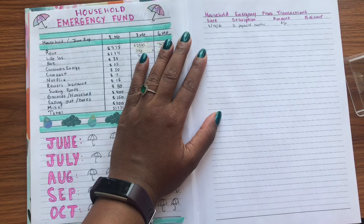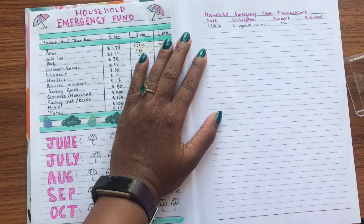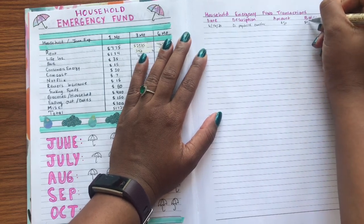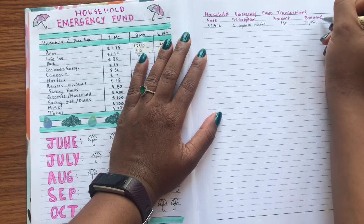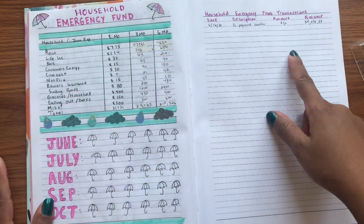And then sometimes I'll go back after I do my budget, and I'll add more, but automatically $50 goes into this account, and my husband automatically transfers $150. So our current balance right now is $4,054.23. All right, and so that is where we stand.